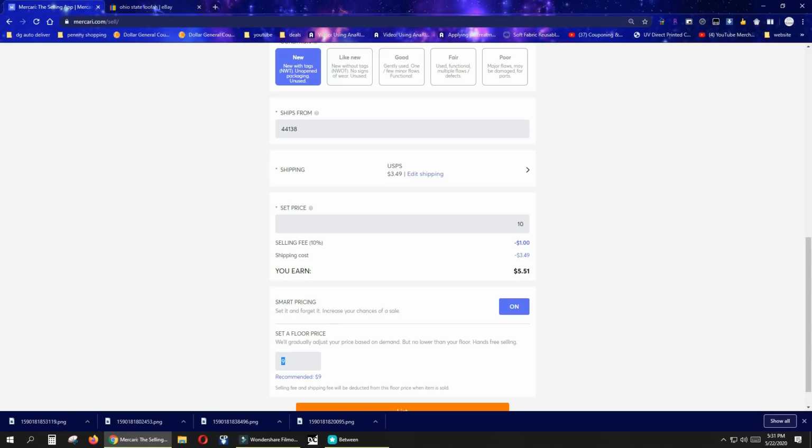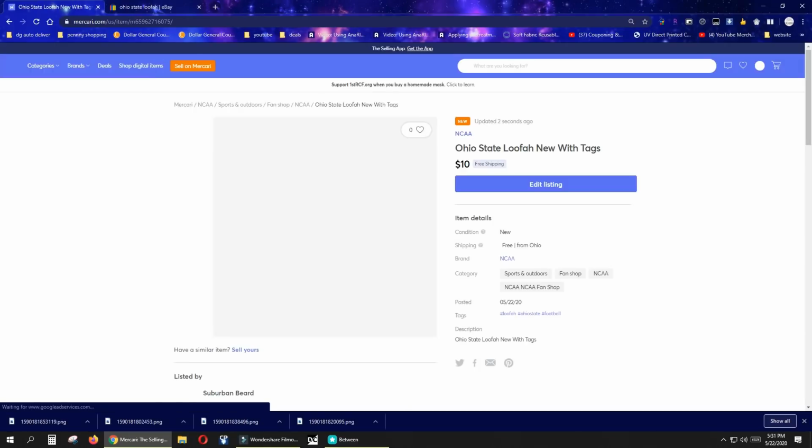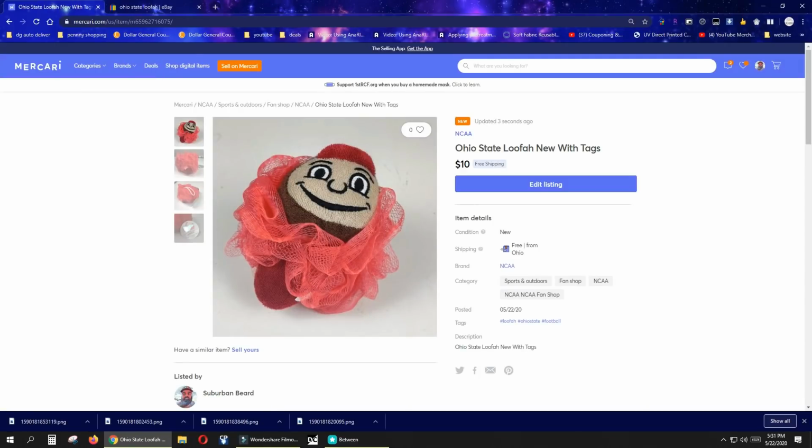Smart pricing is Mercari automatically lowering the price to the lowest price you'll sell it for. The reason I don't like using it is because they do it super quick. Within a couple days, it's at its lowest selling price. So I just leave it off. And that's, again, a personal preference. But once you have everything filled out, you click list. And you're done. It's right there, ready to see. And you can click on it, buy it, look at it, anything else.